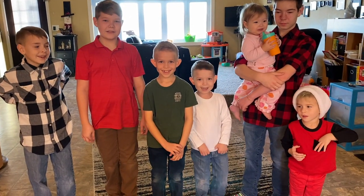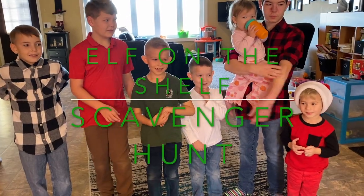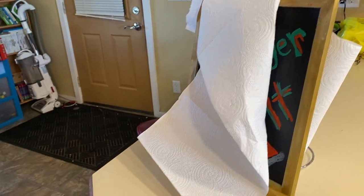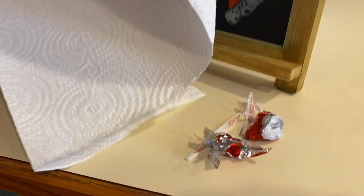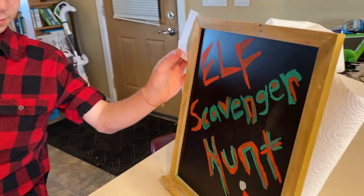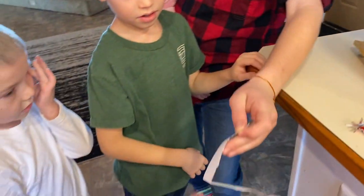Today we're doing the scavenger hunt. Okay, so where are we gonna start first? Right there. Yeah, in the kitchen. Okay, so we are gonna figure out what Elf did, right? So he left something behind. Ooh. What does it say? Okay, so who gets the first clue? Me. Okay, weren't we gonna start with Lachlan? Oh, yeah, let's go with Lachlan.